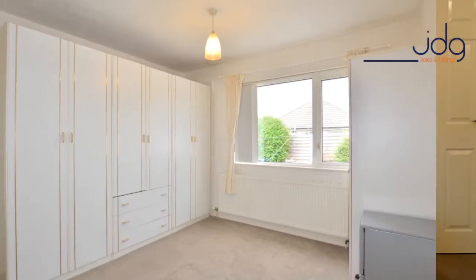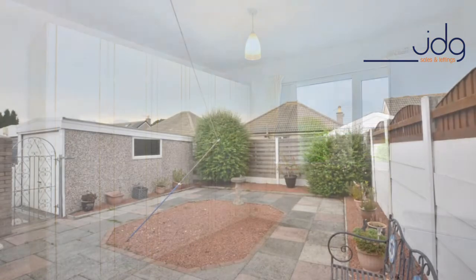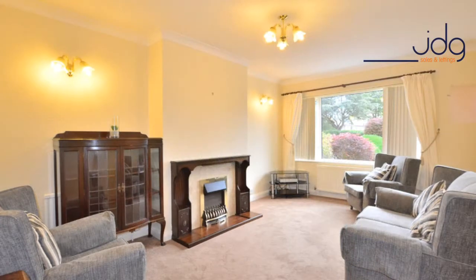So the bungalow itself has 2 bedrooms. So the rear bedroom is the master bedroom, which is a fantastic size and overlooks that gorgeous rear garden. And it also is lovely and private as well, with being at the back of the property. Then of course this spacious lounge, which is where I'm sat now. So you've got your electric fire to the centre of the room, and it's nice and neutrally decorated, really ready to be made your own.